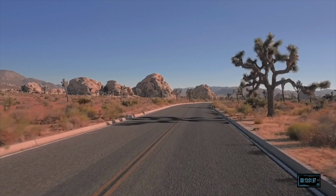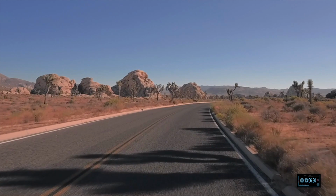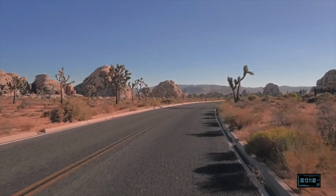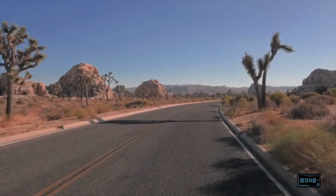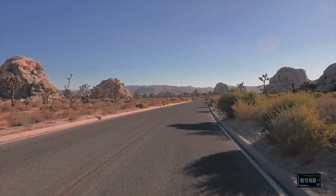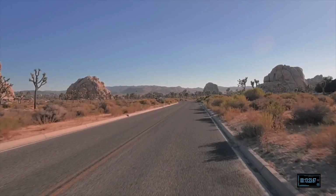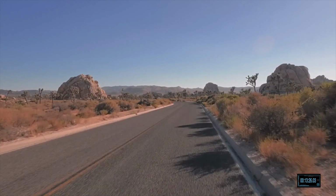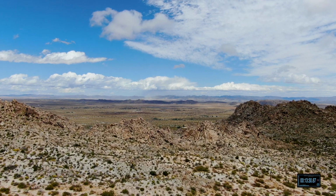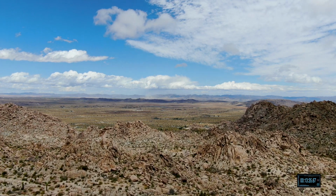The national park covers 1,235 square miles. Joshua Tree National Park is the second largest national park in California after Death Valley. It is characterized by rugged rock formations and stark desert landscapes.